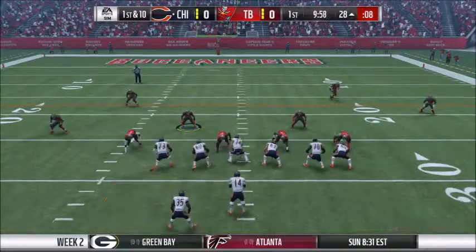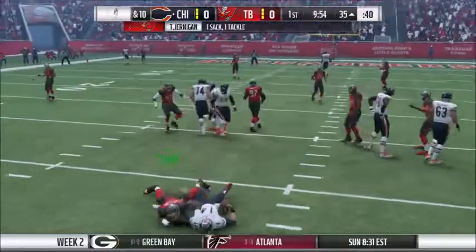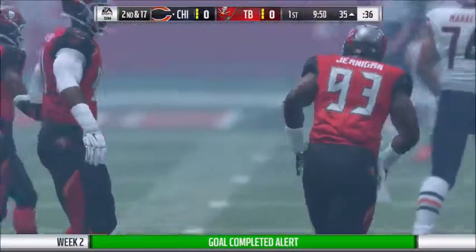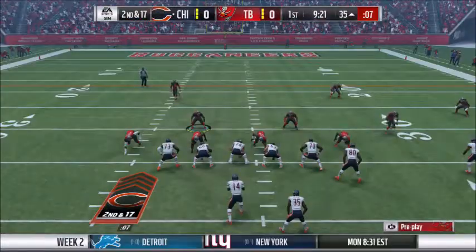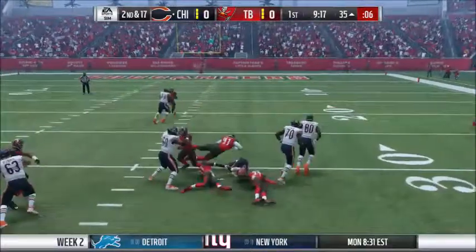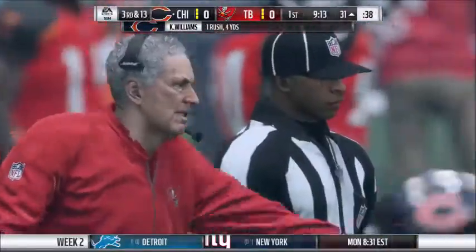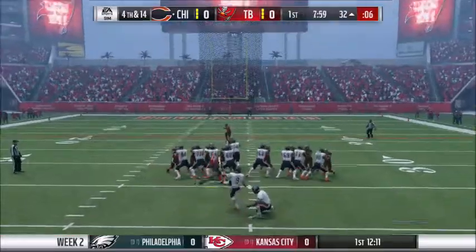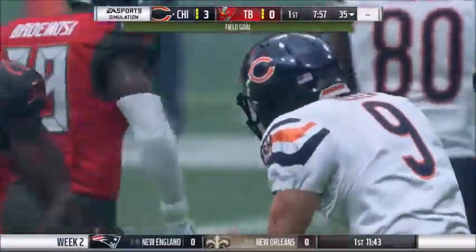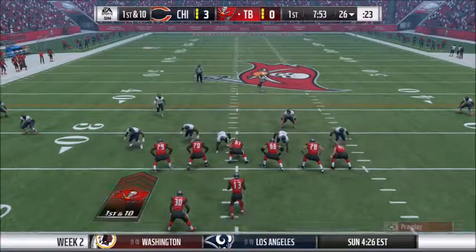Andy Dalton in the shotgun, and they're in a play action, and Andy Dalton gets sacked. Timmy Jernigan sacks Andy Dalton for a loss of 7. Andy Dalton calls an audible, and they hand the ball off to their running back, and Kerwin Williams gains 4 yards on the play. The kick is up and it's good. Bears lead 3-0.